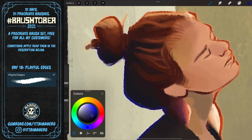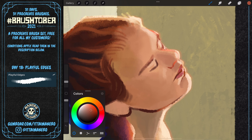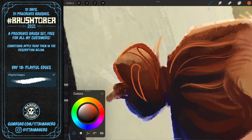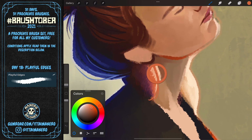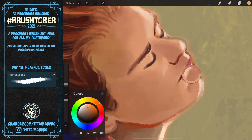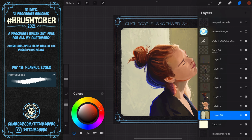Using this very same brush with the smudge tool allowed me to make soft transitions where I needed them, like in the face area, to achieve that delicateness of the original picture. Defining some of the individual hair strands here and there by using a small size with this brush was also a nice move. I think this brush is perfect for simple but yet very expressive illustrations. I really like it.